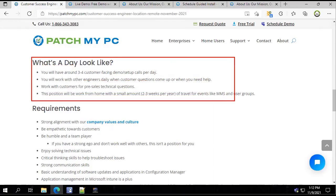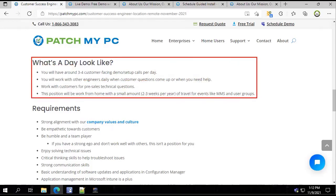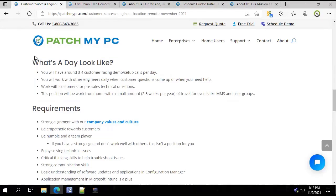Yeah, for sure. So from what a typical day would look like, would you agree maybe on average you're probably doing about 3 to 4 customer facing calls, whether it's a product demo and or setup call, which would probably be about 3 to 4 hours. Does that sound like what a typical day would look like from a customer facing perspective? Yeah, definitely, 3 to 4 calls is pretty normal.